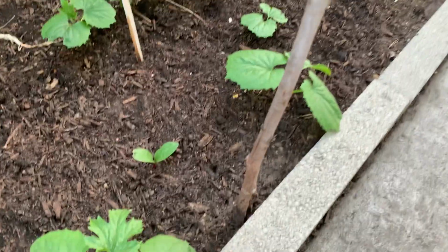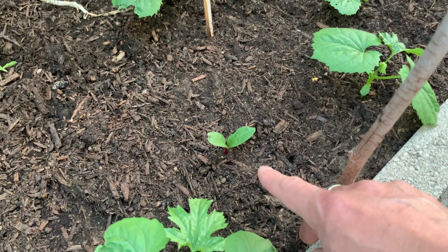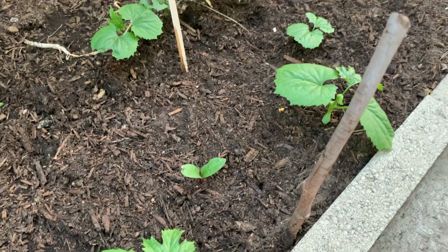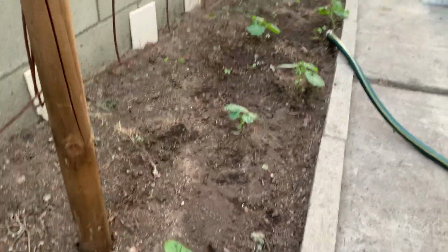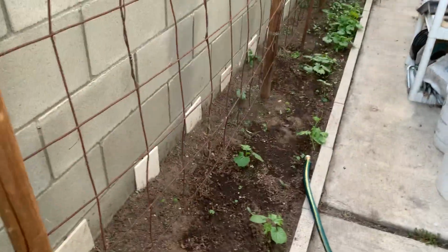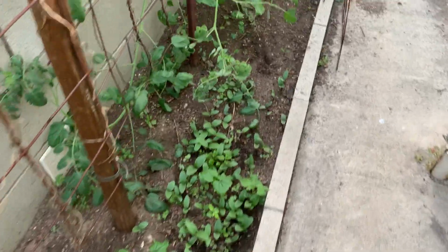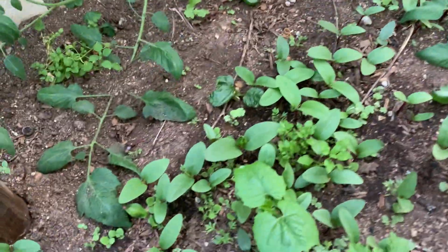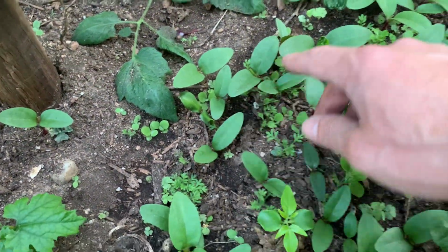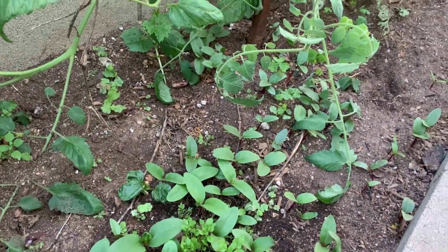Also, I have another plant here that is growing freely for me. This is Malabar spinach. This is a red variety. I'll show you the other variety, green, as well. So as you can see here, look at all this bitter melon just everywhere. And as you come down to this side of the garden, look at this. Holy cow. All these tiny little guys here are the Malabar spinach. I planted them here last season.